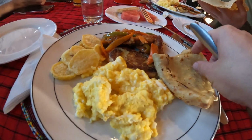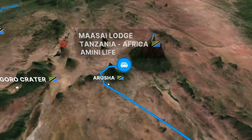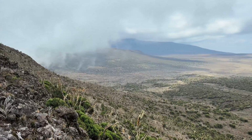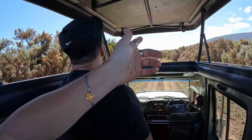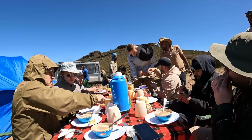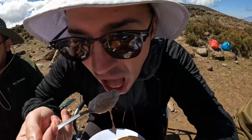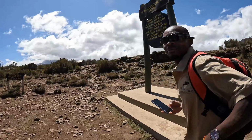After a quick breakfast, my friends and I hopped in the safari jeeps and we went over to the base of Mount Kilimanjaro. No, we're not climbing up to the very top of Mount Kilimanjaro, but we still are getting an experience of what it's like, and so we're going to one of the smaller peaks today. Upon arrival, our guides had prepared a delicious lunch for us to have at the base of the mountain before we began our 6-hour round-trip hike.